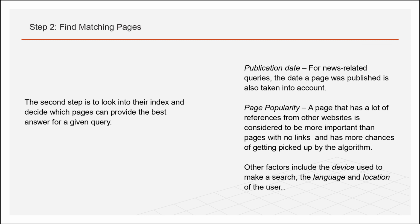Language of the page. Users are served pages in their language, and it is not always English. Website speed. Websites that load fast have a small advantage compared to websites that are slow to load. Device type. Users searching on mobiles are served mobile-friendly pages. Location. Users searching for results in their area will be shown results related to their location.